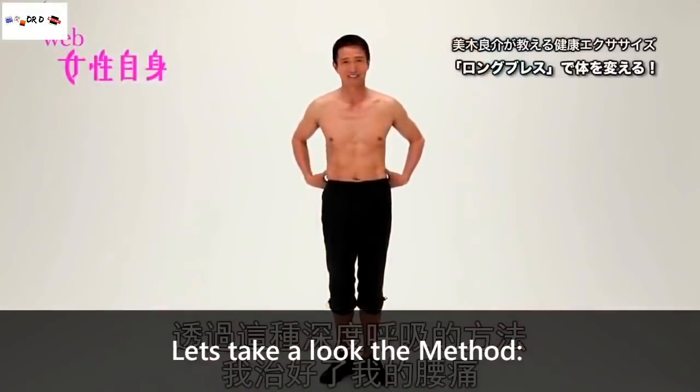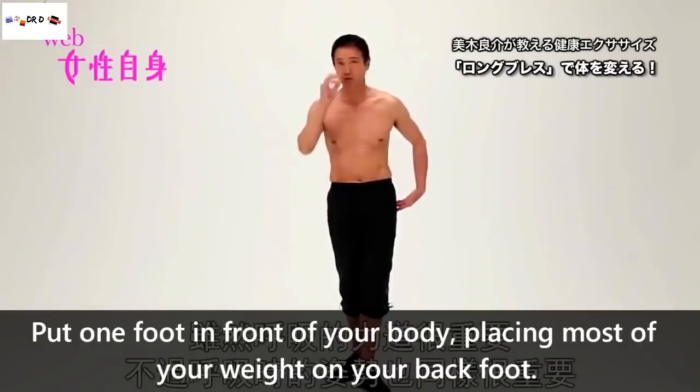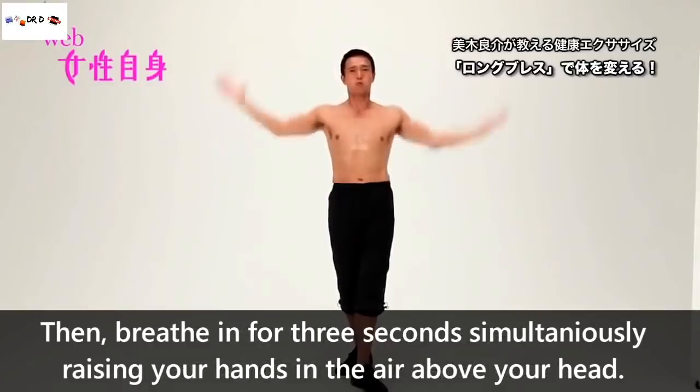Let's take a look at the method. Stand upright and tighten your glute muscles. Put one foot in front of your body, placing most of your weight on your back foot. Then, breathe in for 3 seconds while simultaneously raising your hands in the air above your head.